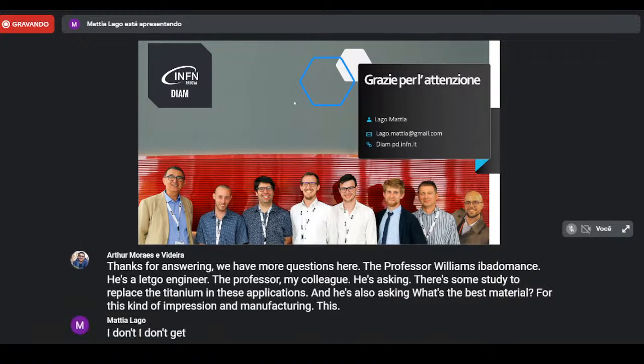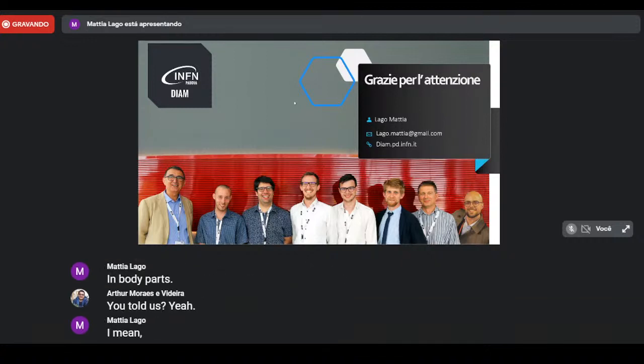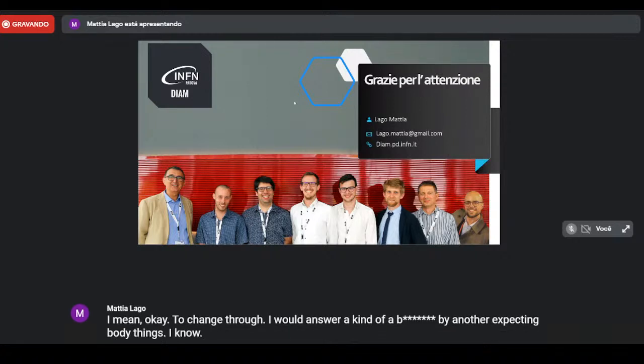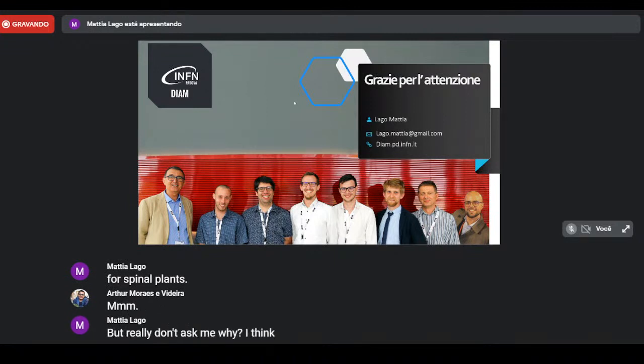I don't get exactly. Okay, the first point is there are some research or studies to replace the titanium in these applications, in body parts. Yeah. Okay. To say the truth, I would answer a kind of bullshit. I'm not an expert in body things. I know for spinal things, they are using tantalum. They still use titanium. Tantalum. Yeah, for spinal implants. But really don't ask me why. I think biocompatibility is higher than titanium. I think that is the reason.